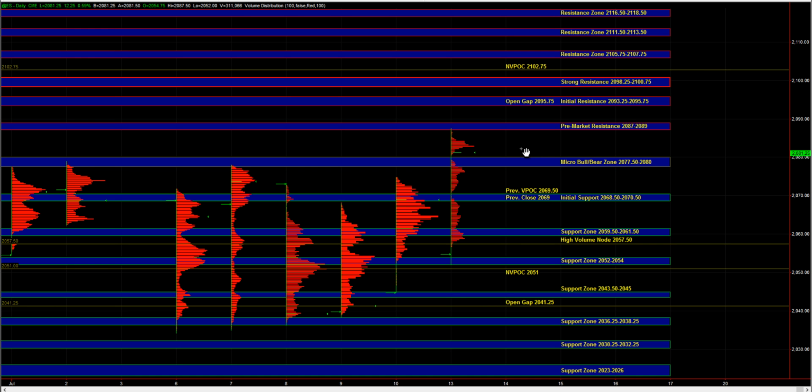So those are really the main ideas heading into the open. We are going to focus more on long setups, but we do want to see that momentum behind the market in order to do so. Otherwise, understand that up here is aggressive location, right? If you're purely looking at trade location, this is obviously a very aggressive price to be buying up here. So you need that momentum behind you to really support the idea.